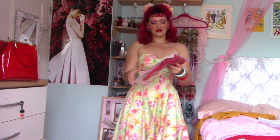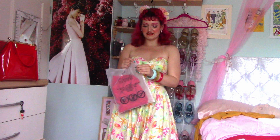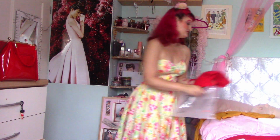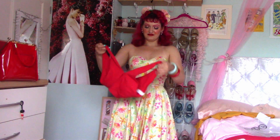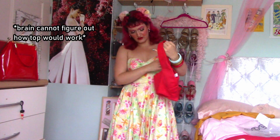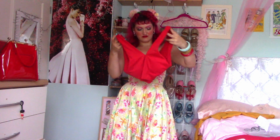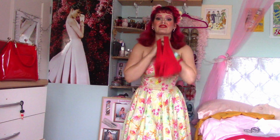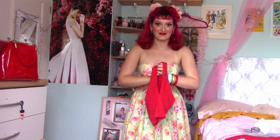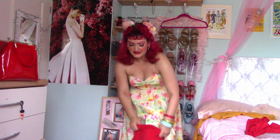And then I got the Betty top as well. This is the one I was really excited for. Which way does it go? Very excited, so let's get trying these on. Obviously I'm not going to whip off my dress on the internet, but I can give you some initial thoughts.